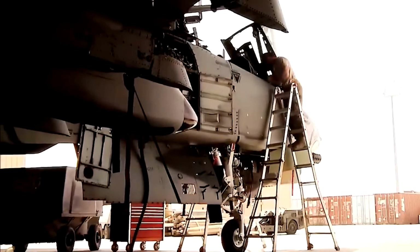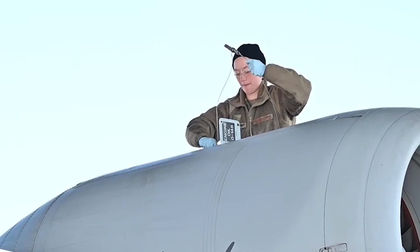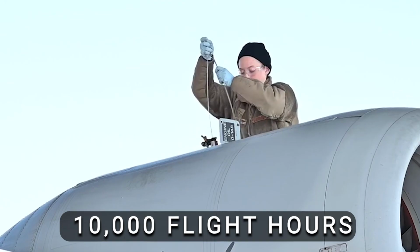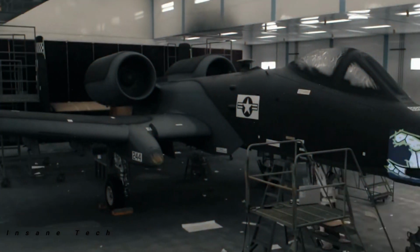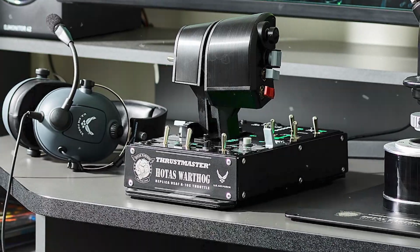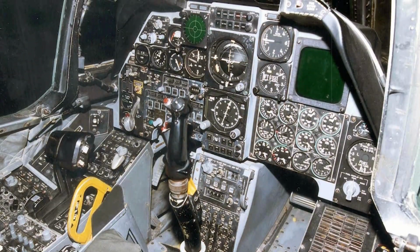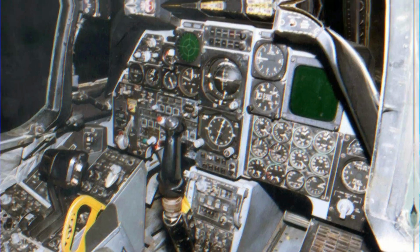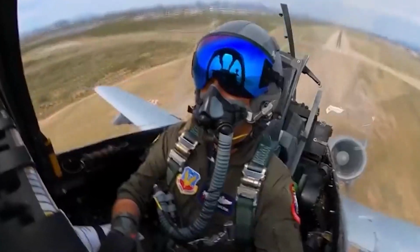With the concept proving successful, upgrades extend to structural enhancements like new wings designed for 10,000 flight hours. Modern digital technologies are being adopted, including the A-10C Precision Engagement Program, introducing the hands-on throttle and stick HOTAS system. This system allows pilots to control the aircraft's functions without removing their hands from the control lever.